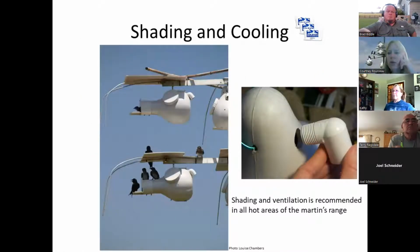So, shading and cooling. As I mentioned earlier, you can use a sign board, like plastic sign board, as a way to provide shade. In this case, this person is using the sign board as a shade over these horizontal gourds to assist with these late nests. And you can see in this photo the nestlings or the parents sitting here enjoying the shade under this panel.